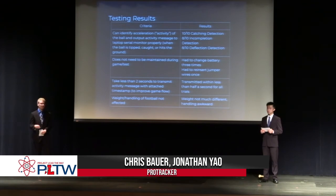We found that switching between our 9-volt batteries addressed the battery problem, while the jumper wires simply needed to be reinserted. The transmission was very quick, and the data showed on the display in well under half a second in all trials. The weight of the football was not significantly different, but the handling was awkward because of how the prototype was constructed. A smaller version of our system inside of a real football should address this problem.